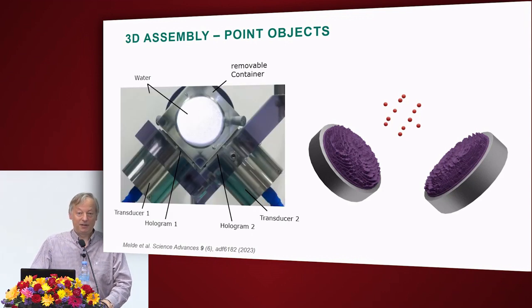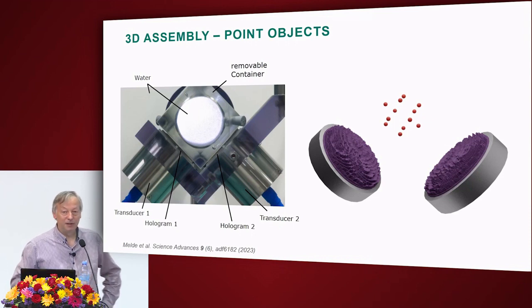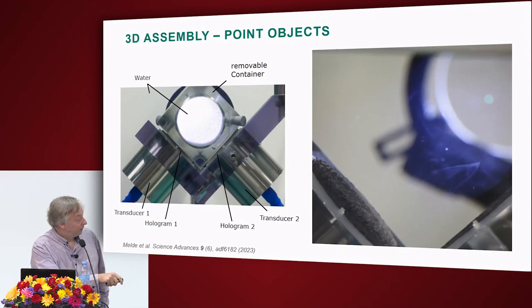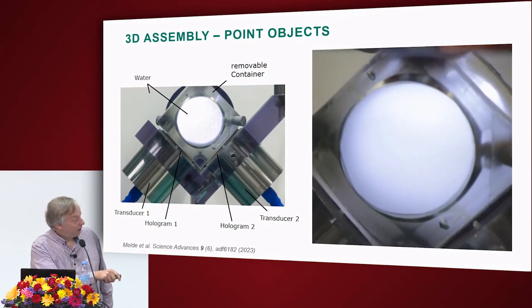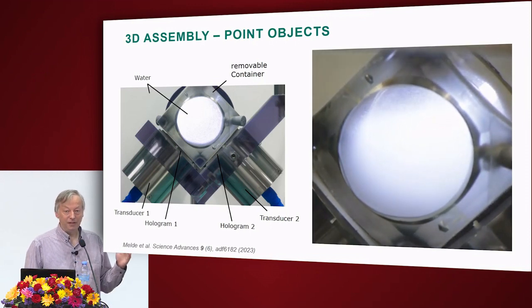And so here's the experimental setup. So we have 2 transducers, and we have a chamber, and we fill it with particles. And then we want to see that our 3D hologram is going to trap this. And so here is the chamber. Now everything is in water. This is the hologram surfaces. There's water in here. And now we place the chamber, which is also filled with water, with our particles. And the particles have been shaken, and they can now slowly sediment.